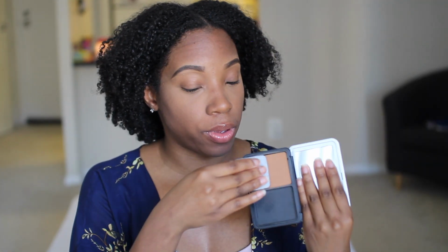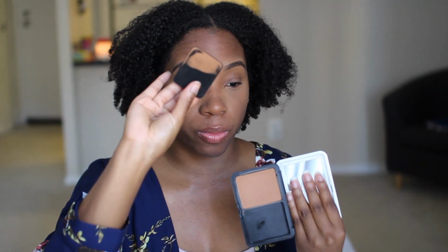Alright, so now that I have put on my concealer and I set it, I'm going to take the foundation and I'm just going to swipe, picking up some product, and I am going to apply this. And this is kind of one of those foundations that's kind of hard to use at first because it's a sponge. I don't use sponges when it comes to powder foundation, but it says to use the sponge.